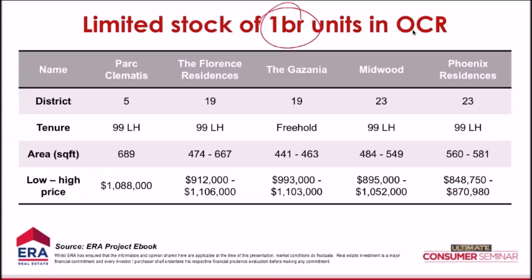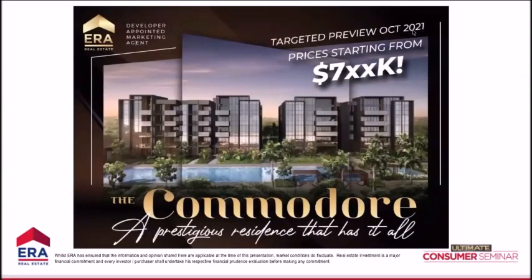I just want to show you it's really running down in terms of stock level. This will basically tell you that the stock is dropping and dropping along the way, and there are not many developers left building 1-bedroom. But the good news is the project we are looking at tonight, Commodore. Just now you saw the units, right? It's got quite a good number of 1-bedroom, if you are thinking of it.